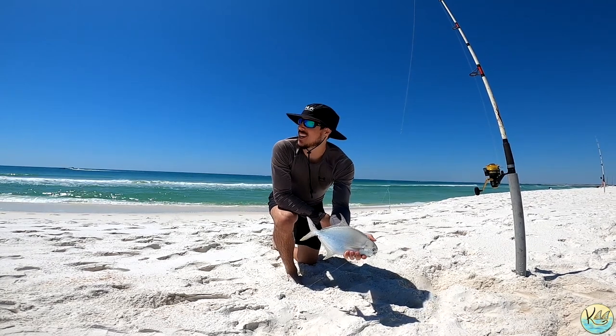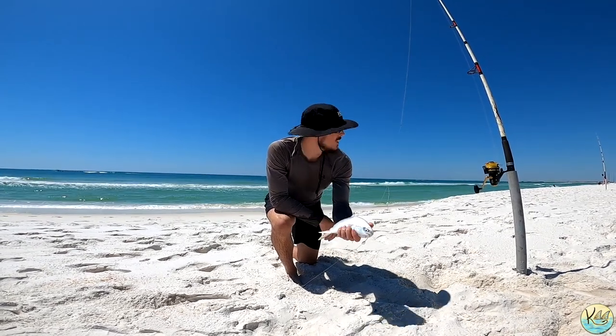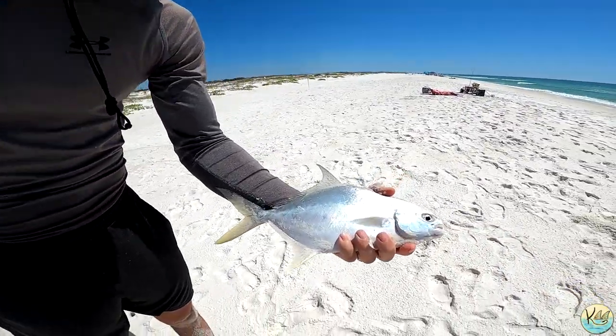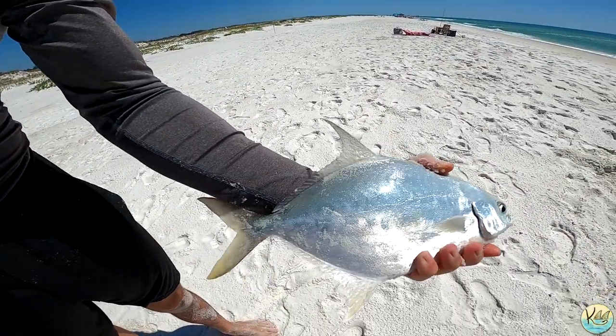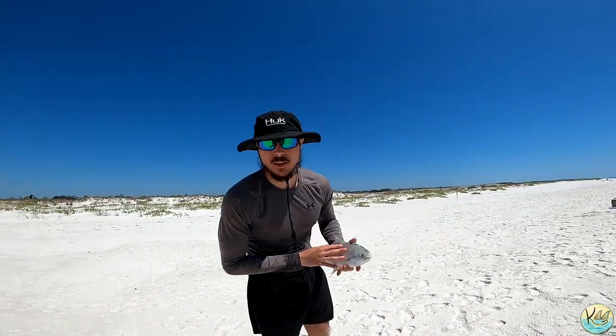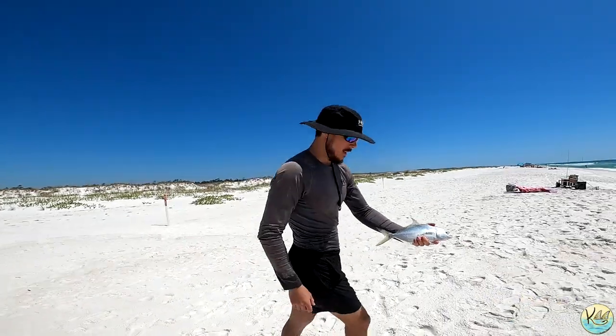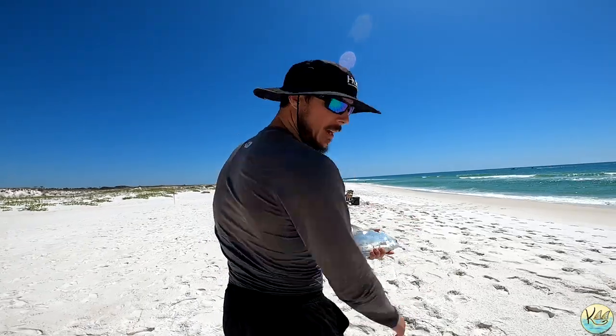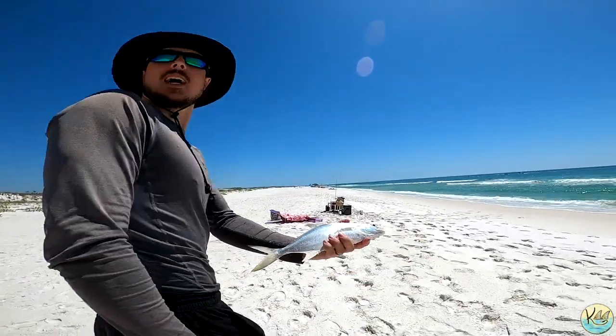Targeted species right there. Let's throw him inside of the cooler. Let's catch some more, guys. That right there is a gorgeous Florida pompano. Some of the funnest fish you catch here on the Gulf Coast. Every single spring, come out here, get you some surf tackle, and that's what you can catch, guys.